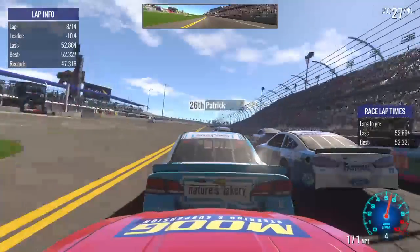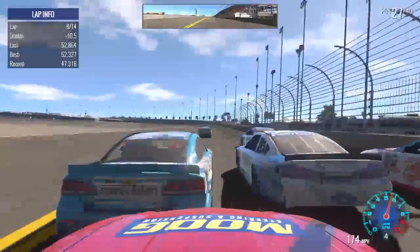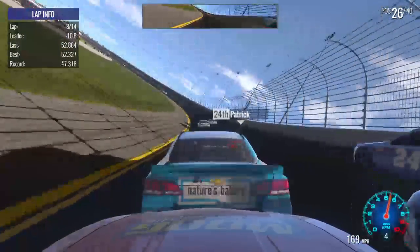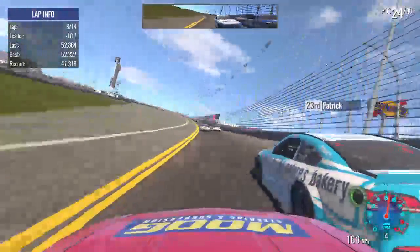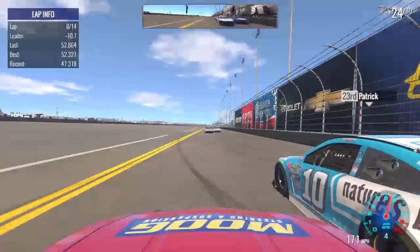Shoving Danica into the inside. We can't get anything out because she's not going anywhere. Gonna keep going, gonna keep going, gonna keep going. Come on, Danica. Stay low. Alright, Danica, you're in 23rd. Come on. Move up the track a little bit, and here we are. 23rd.